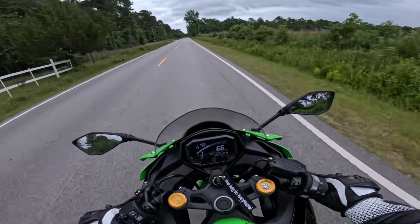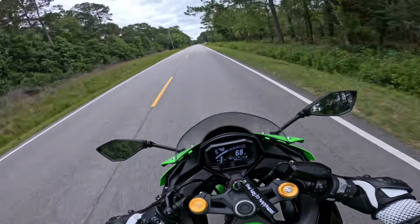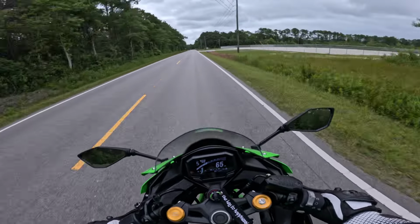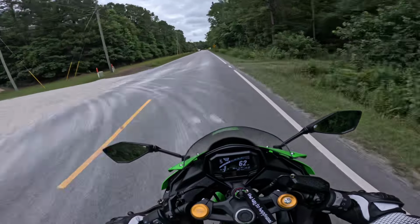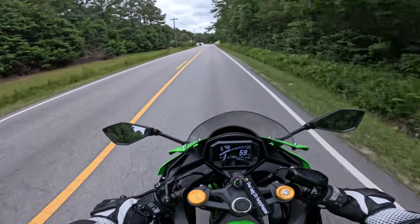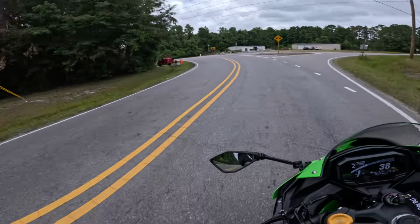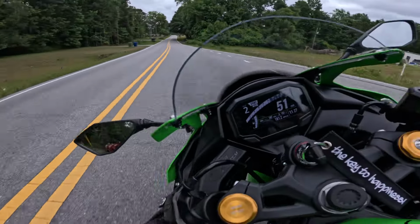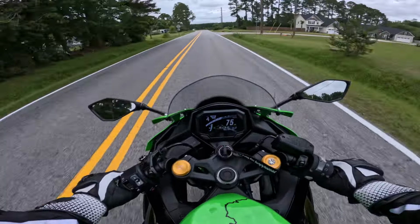Stock ECU. The bike's got 186 miles on it now, as you can see. I gotta buy the velocity stacks from Graves, and then shortly thereafter I'll have this back on the dyno, get it flashed. It's fun from the factory, but it's slow. But it sounds amazing with the full Akrapovic on it.